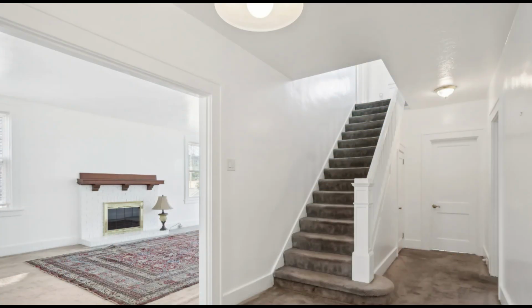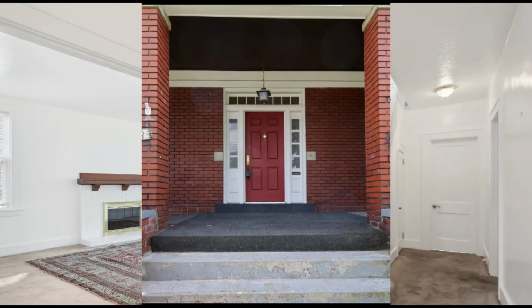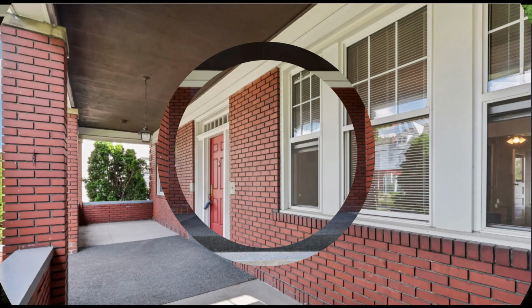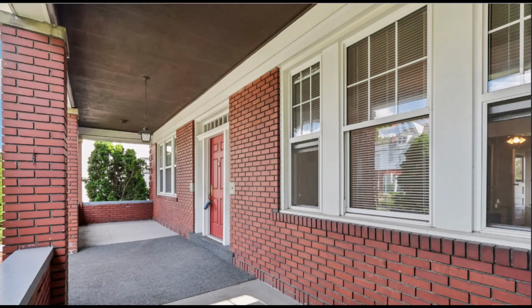The lower level is your ultimate flex space, complete with a game room, a kitchenette, laundry room, and ample storage. Whether you need a space for entertaining or a quiet retreat, this area has you covered.